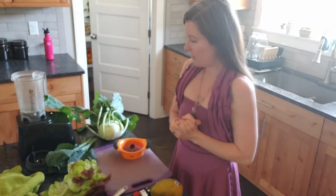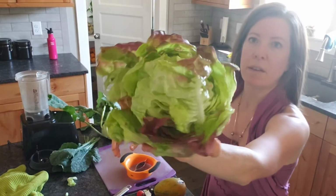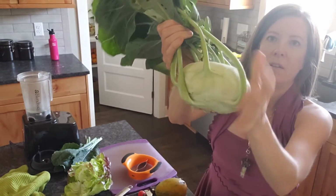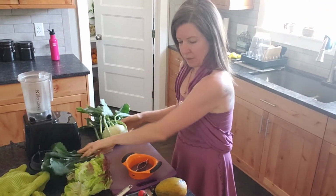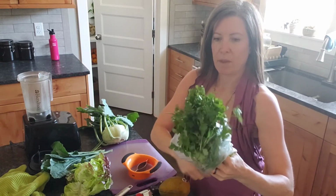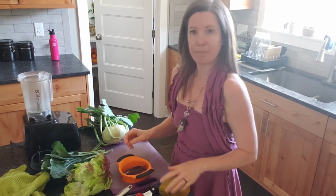For my next meal, I'm going to make kind of like a little quick salad. I harvested this lettuce from my garden. Isn't that gorgeous? And this kohlrabi, like you saw earlier. And some kale. And I'm going to make a quick dressing out of a mango, some tomatoes, some cherry tomatoes, and I'm going to pulse in some cilantro that I got at the farmer's market. So let's get to it.